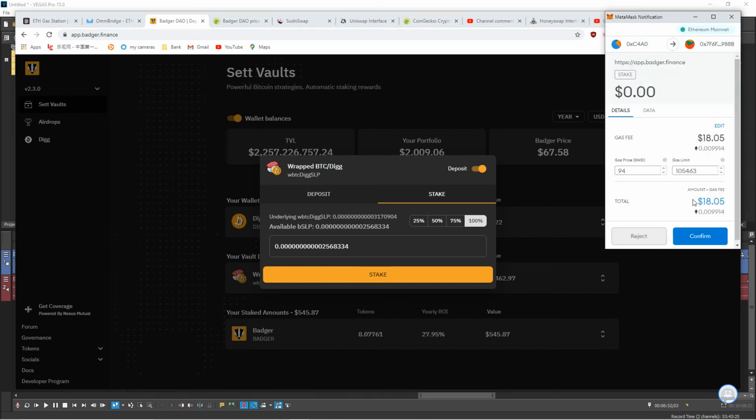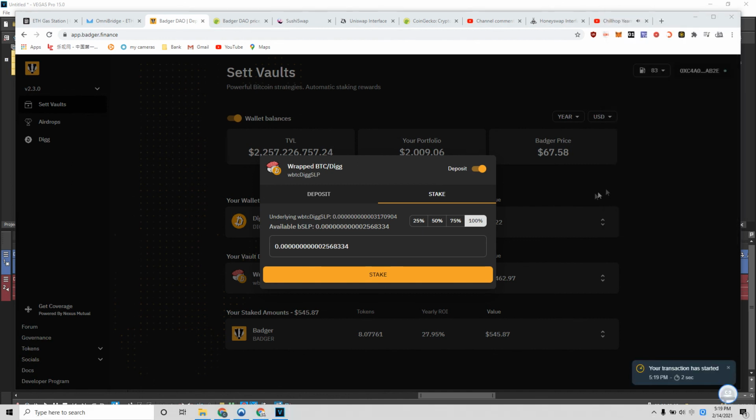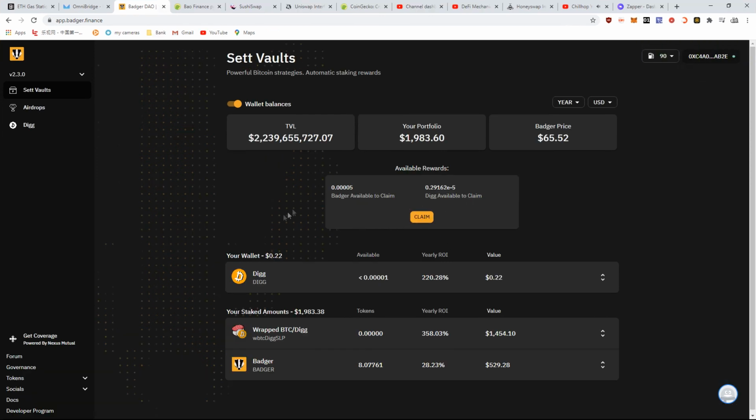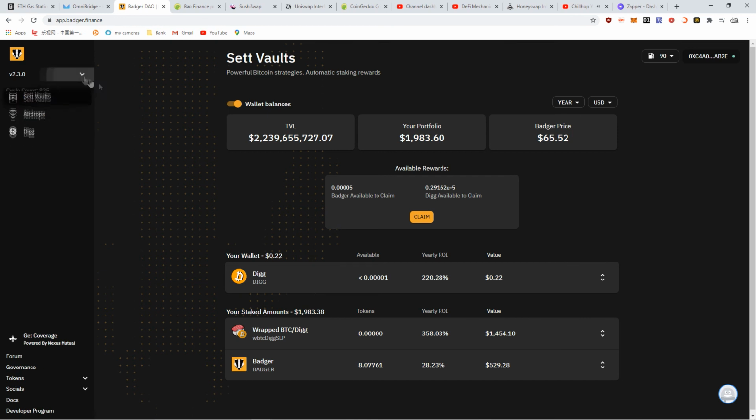Wow. All right, it has approved. Now it went on to the next transaction, which will be to stake, which costs a little bit less, even at 94 Gwei. That will be my last transaction. Then we can come back and see after this is done, do we get any rewards based on the next epoch. All right, and here we go. We come back here, we see usually the epoch is about 2 hours. So every 2 hours you will start getting rewards.